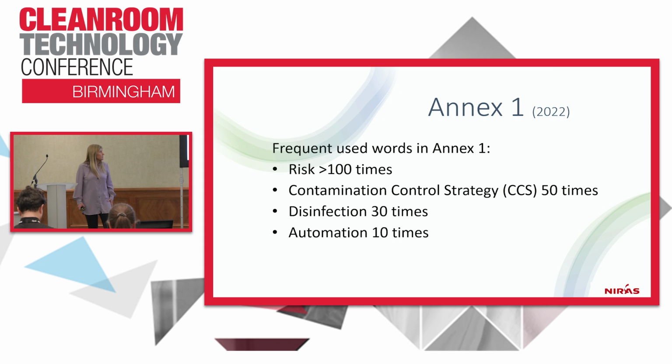Okay, so if we look at the new Annex 1, we have some very frequent words in there. I think all of you who have read it will see that risk is mentioned more than 100 times. We have CCS mentioned as a new thing, also something like 50 times, disinfection 30 times, and automation only 10 times. So does it mean that automation is not important? Well, I don't think so. I just think that it's not mentioned that much because we use it as a basic technique already in many of our processes today.